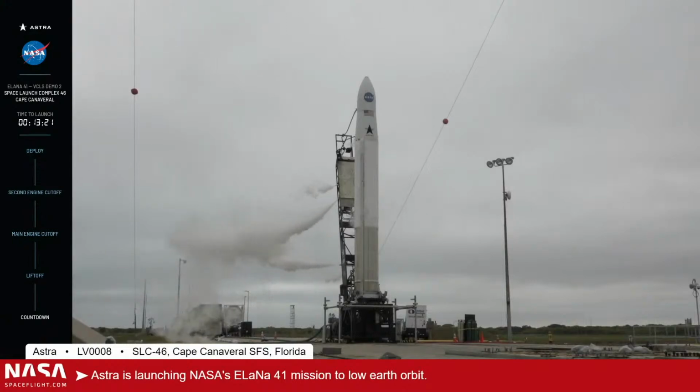Looking forward to liftoff as the clocks are now ticking once again and are heading towards that new T-0, 1:50 p.m. Eastern Time, 1850 UTC. We can go ahead and listen into the countdown as they work through some more procedures coming up on that go, no-go poll.